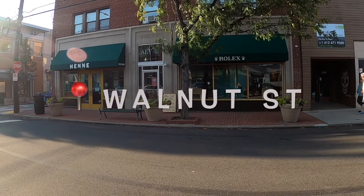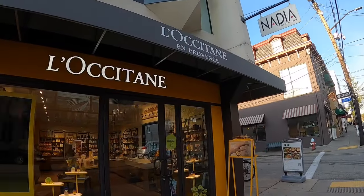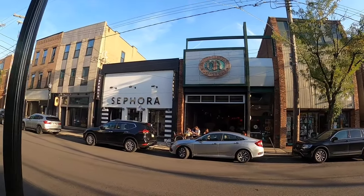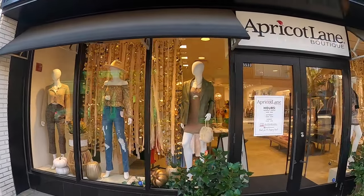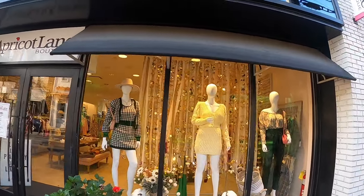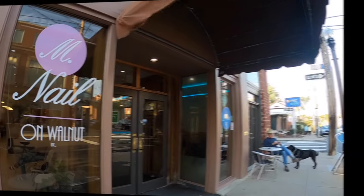Walnut Street is one of the most popular attractions in the area. It is filled with upscale shopping, fine dining, and private boutiques. Walnut Street features many brand names, including Banana Republic, Gap, Sephora, and Apple. It also includes many restaurants and bars, including Pamela's Diner, which has the best breakfast, Mario's Saloon, Steel Cactus, and Shady Grove. Next, we're in Shadyside at Shady Grove.